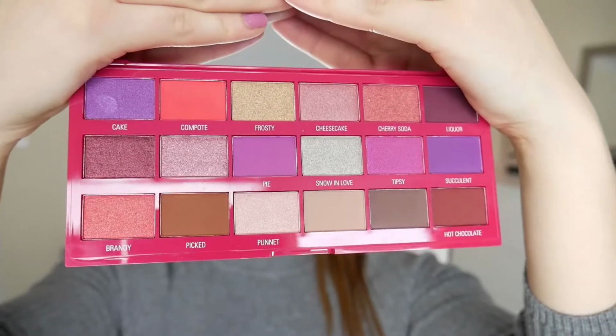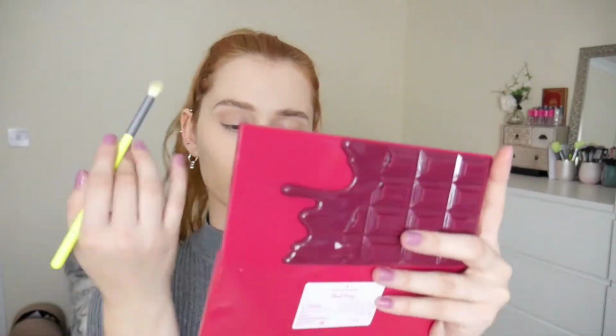So I think the first palette I'm going to go in with is obviously the big one. Let's just have another look at all of these beautiful shades. They are the shades that we've got. I think really I'm going to go in straight away with Waft. Let's go straight in with Waft with a fluffy brush. I'm just going to pop that all over my lid. I also like these palettes because they come with mirrors. It makes life so much easier. I always feel so bougie holding these. Does anyone else?